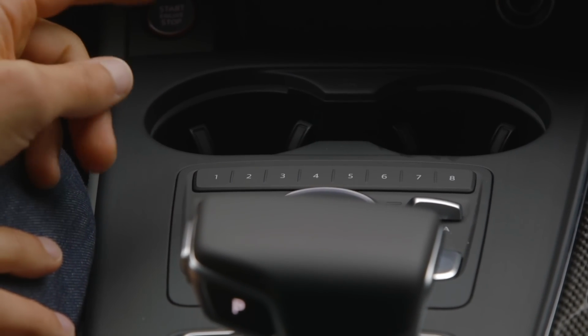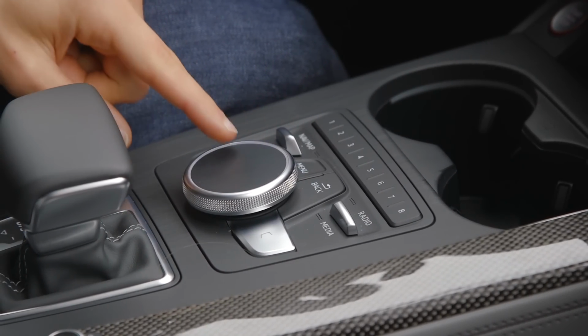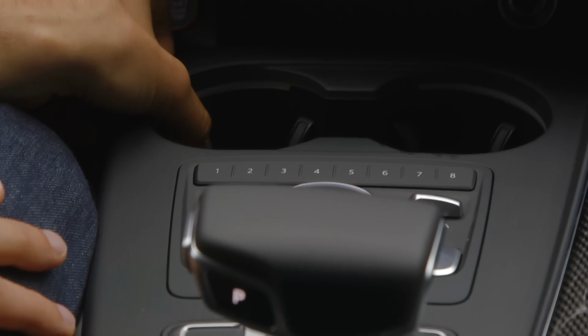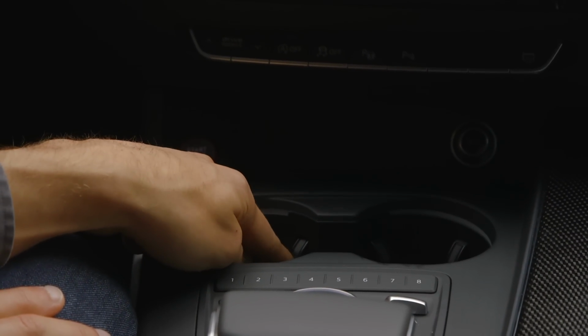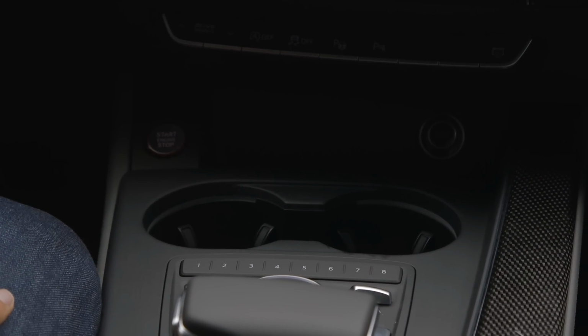Otherwise, what is great, you can also get this touchpad here. Then you can write like A or R, B, Z to type in an address. And then beverage holders in the front. It comes quite close to the AC unit here, so bottles shouldn't be too high, but at least they're adaptive, so they can fit different sizes of bottles.